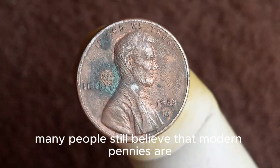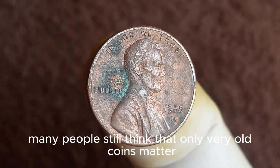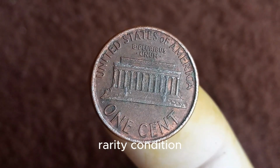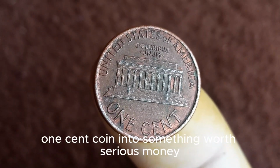Many people still believe that modern pennies are worthless. Many people still think that only very old coins matter, but the 1988D Lincoln penny proves that history, rarity, condition, and minting secrets can turn a simple 1-cent coin into something worth serious money.